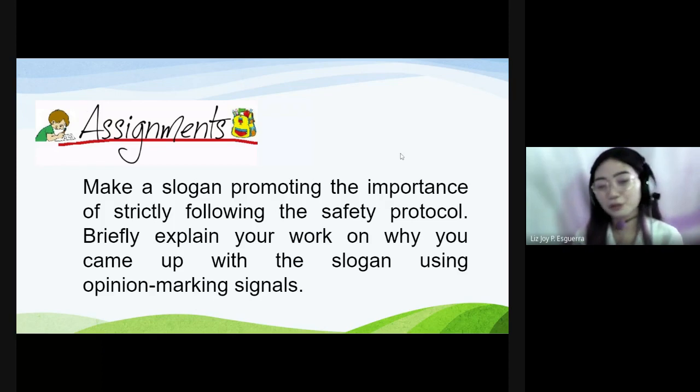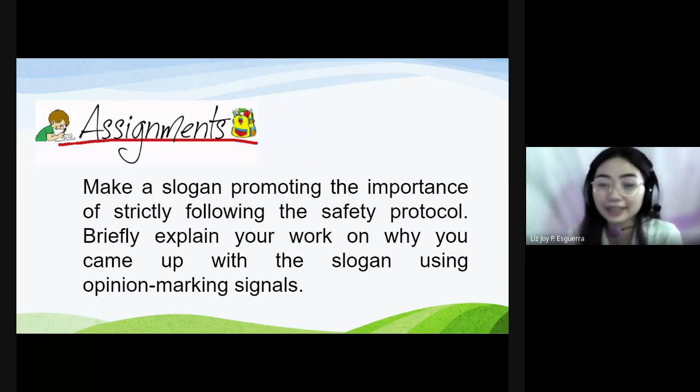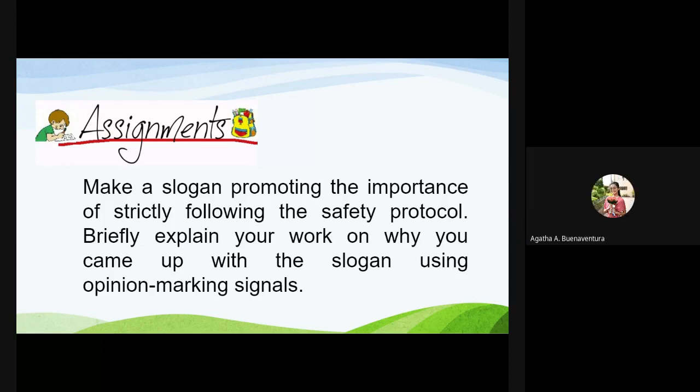It is great for you to make a slogan promoting the importance of strictly following the safety protocol. I want you to briefly explain your work on why you came up with the slogan using opinion marking signals. Is it okay for you, students? Yes, ma'am.